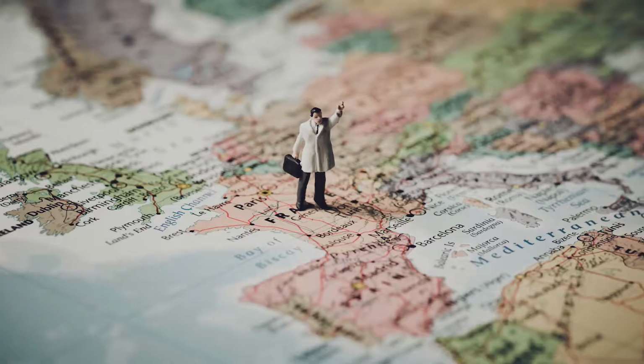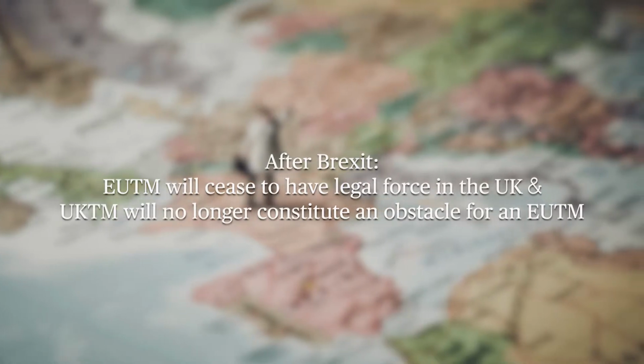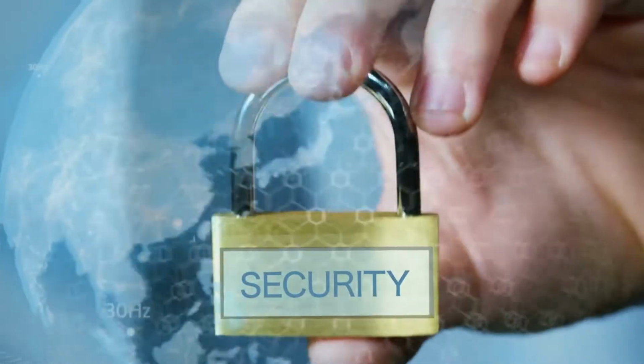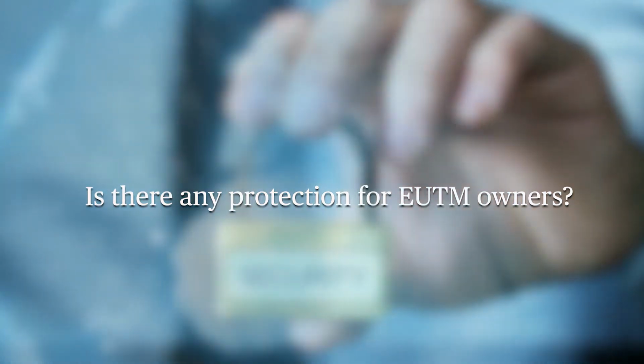So what is clear is once the UK is leaving, that any EU trademark will not have an effect on the UK anymore, and any UK trademark will not be an obstacle to an EU trademark anymore. The question is, what's about the protection in the UK at that time, where people only had an EU trademark?